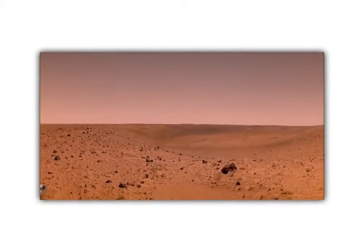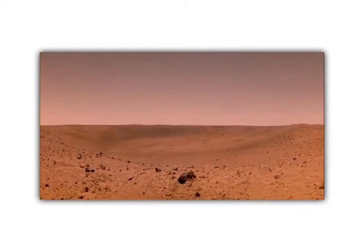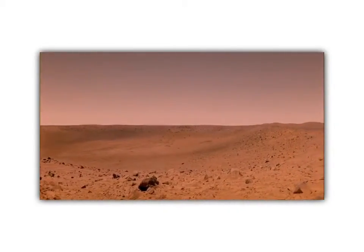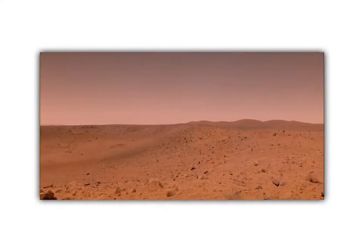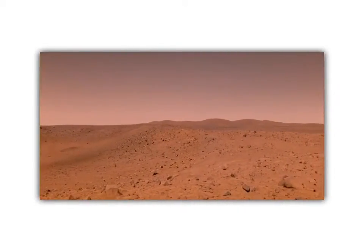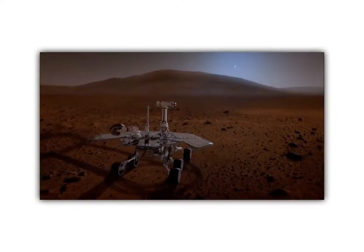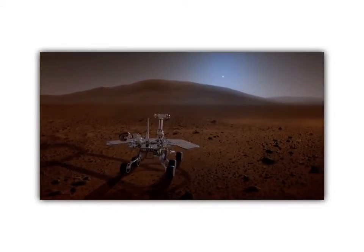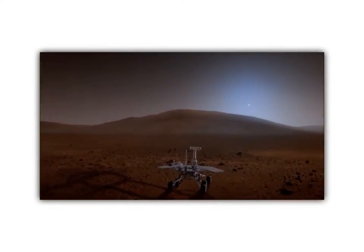When we realized that we hadn't landed on the stuff we came for, we decided we had to go someplace else. 1.5 miles away, there's this spectacular range of hills called the Columbia Hills. You gotta remember that Spirit was designed to go only 600 yards over its lifetime. So we set out for those hills not knowing if we'd ever make it. Meanwhile, on the other side of Mars, Opportunity was about to land.